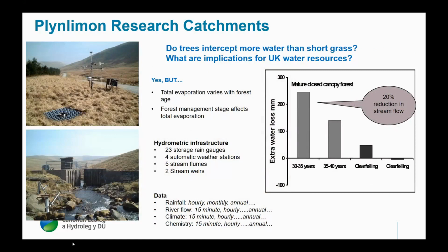Anyway, from that initial study looking at water balances, there's a huge hydrometric infrastructure in the Plynlimon catchments. You can see some of the plumes there, some of the weather stations that were put in. That gridded thing in the soil next to the weather station is actually one of the rain collectors developed in the Plynlimon studies. Trying to collect rain in a funnel bucket on top of a mountain when it's blowing a hoolie is really difficult to do. So the whole study developed a lot of modern or improved instrumentation for looking at hydrology, which is one reason it became so well known in the hydrologic community.